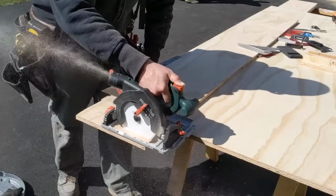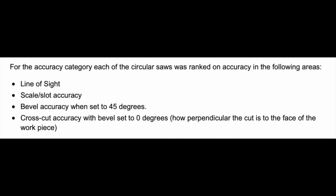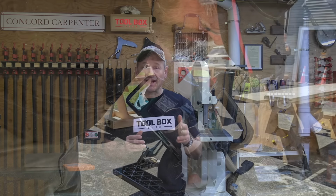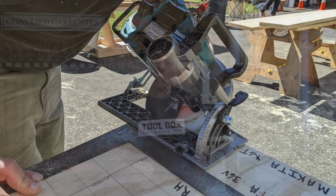For the accuracy category, each of the saws was ranked, and we looked at a couple of different things. So we looked at line of sight, obviously, the scale and the slot accuracy, the bevel accuracy set to 45 degrees, the cross-cut accuracy and bevel set at 0 degrees, sorry. And we also looked at the accuracy of that line and the blade as well. We also then moved on to performance and power testing.